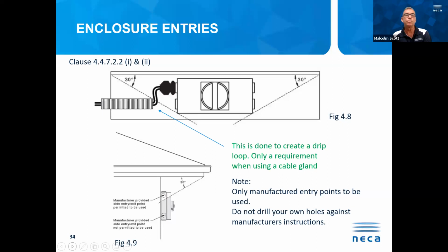Clause 4.4.7.2.2, 1 and 2. If using side entries for a gland, the gland must be higher than the cabling. This is to enable a drip loop. Only manufacturer's entry points to be used. Do not drill your own holes against the manufacturer's instruction.